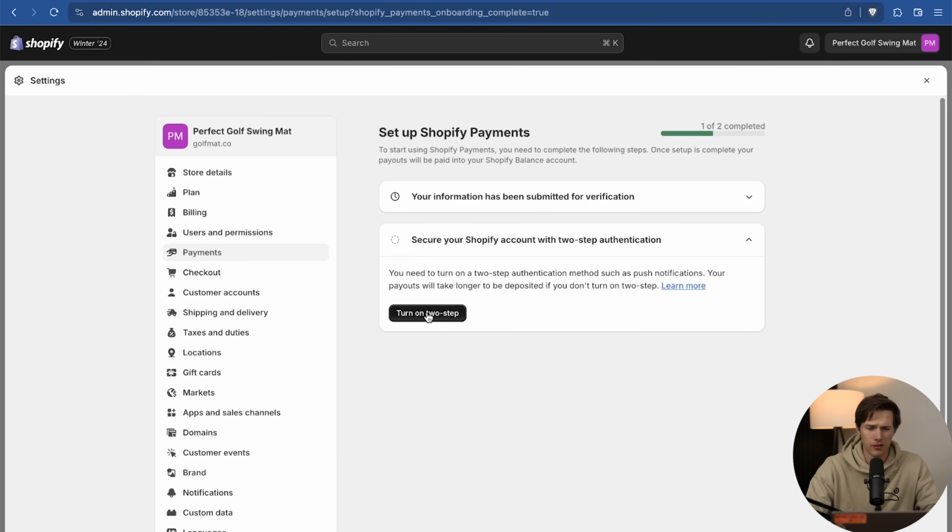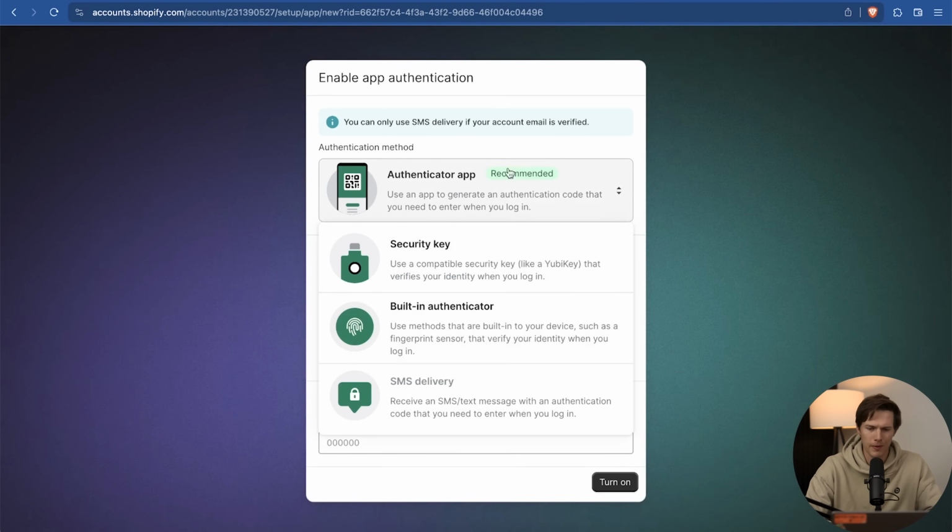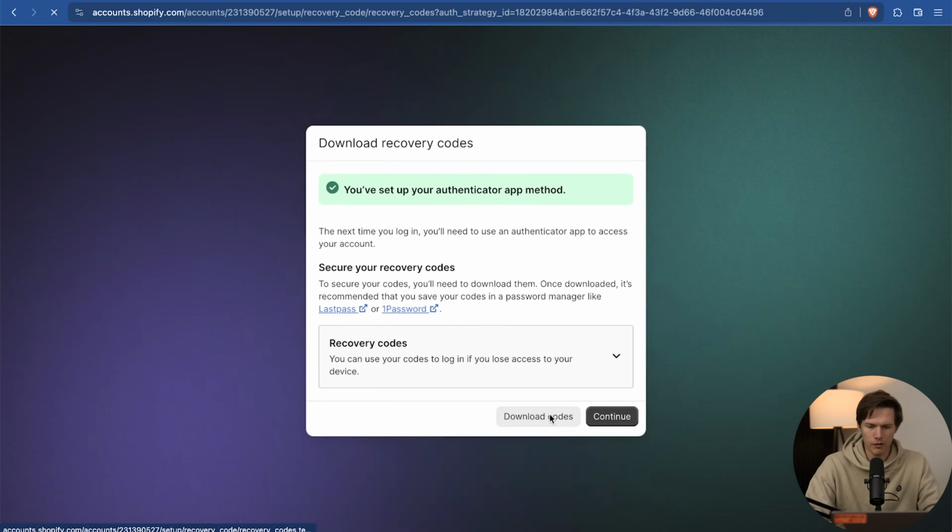And now we can turn on two-step authentication. You really should have this anyway, so I recommend setting this up. First of all, let's sign into our Shopify account. It wants us to re-sign in here for the security details, of course. And then you can get an authenticator app. There are a lot of different ones out there. You could also use a security key. You could use SMS if you wanted to do texting. Authenticator apps are super easy. Microsoft has a pretty good one. Google has one. There's a lot of them out there. So just download an authenticator app, scan that QR code, and then type in the 6-digit code at the bottom, and that'll enable it. Going to turn it on, download the recovery codes.